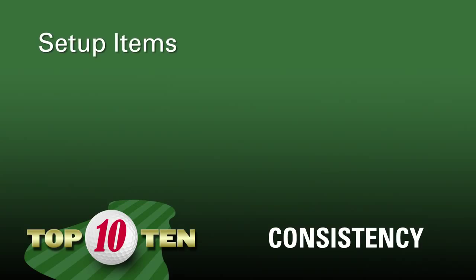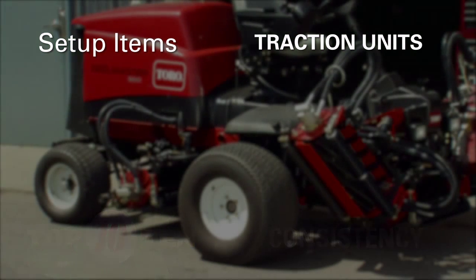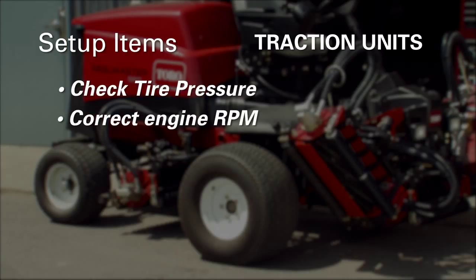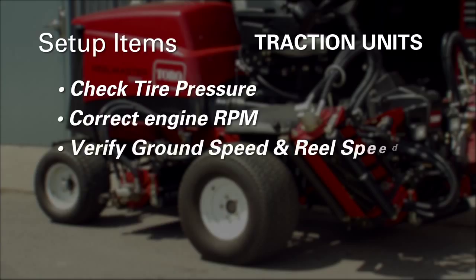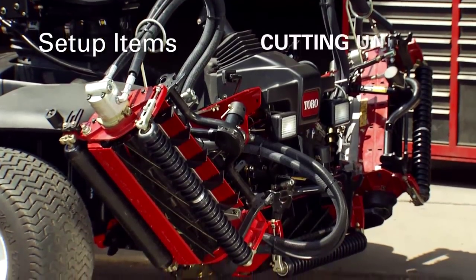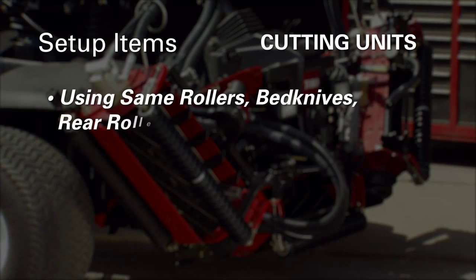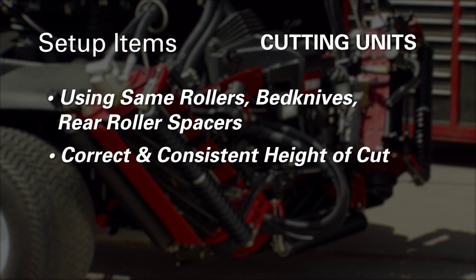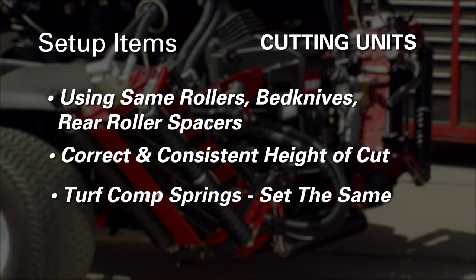Check your manual or the setup section of this presentation for details on how to do this. Meanwhile, here are a few simple setup items you can quickly and easily check. On the traction units, ensure correct and consistent tire pressure. Ensure the correct engine RPM. Verify ground speed and reel speed. And check the counterbalance spring. On the cutting units, make sure they have the same rollers, bed knives, and rear roller spacers. Ensure correct and consistent height of cut. Make sure the turf comp springs are set the same.